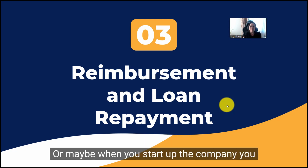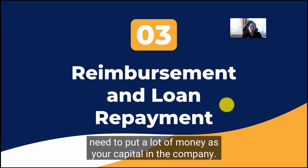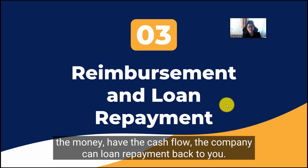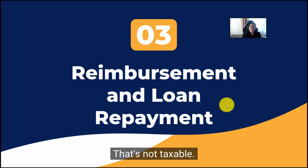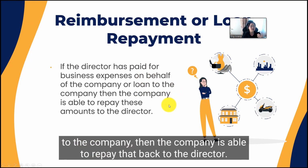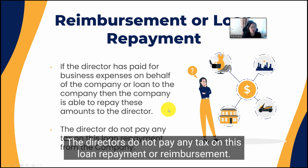Or maybe when you start up the company, you need to put a lot of money as your capital in the company. You have the working capital. You loan the money to the company. So later on when the company has the money, has the cash flow, the company can make a loan repayment back to you. That's not taxable. If the director has paid for business expenses on behalf of the company or loaned to the company, then the company is able to repay that back to the director. The director does not pay any tax on this loan repayment or reimbursement.